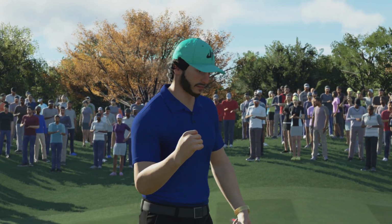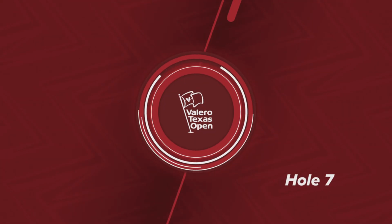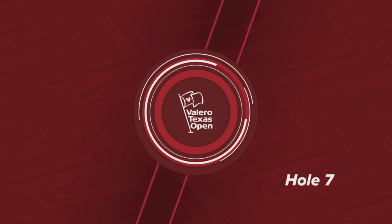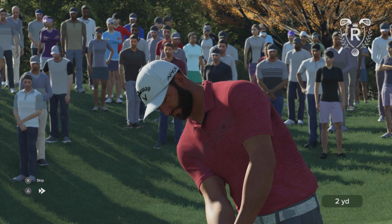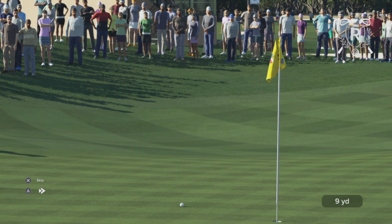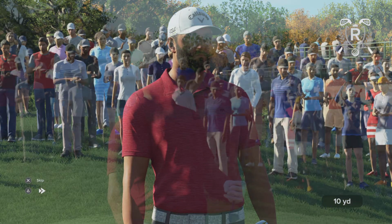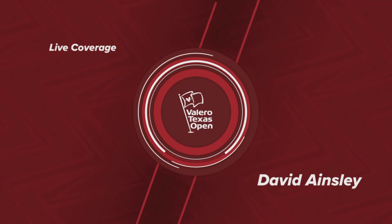We'll now move over to Jon Rahm. He's 1 stroke behind his rival in this event. This would be a momentum saver here, getting this up and down. Oh, terrific. What an effort. And that will move him up the leaderboard as well.